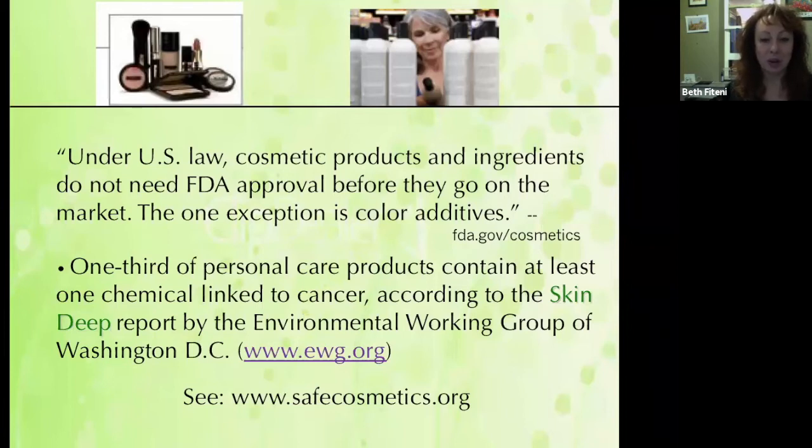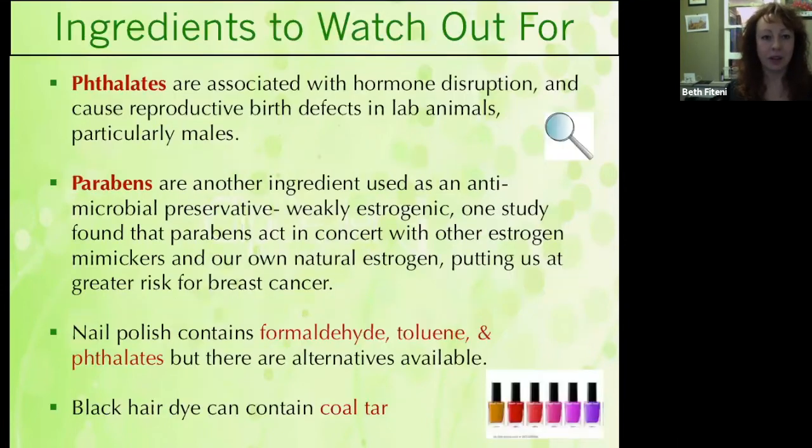The Environmental Working Group, which is a terrific group down in Washington, D.C., did a study a few years ago called Skin Deep on these body care products. They found that one third of them contained at least one chemical linked to cancer. So we just want to be aware that when we're looking for creams and shampoos and things that we put on our bodies, they can contain those phthalates, like I mentioned earlier, as well as parabens. These are used as antimicrobial preservatives, and they're weakly estrogenic. So they can act in concert with our own natural estrogen, putting us potentially at greater risk for breast cancer.